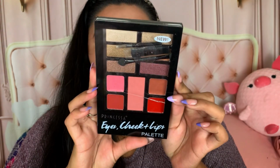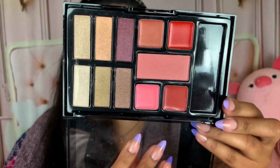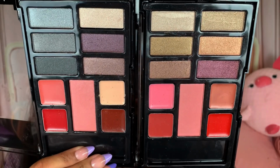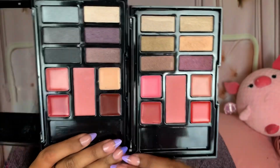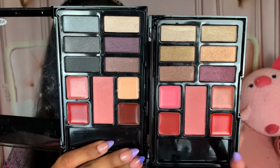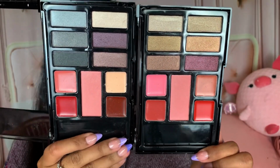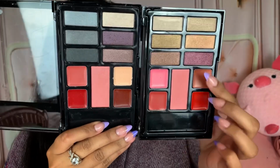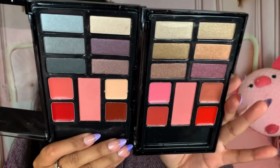And then we have this one here, which, as you can see, we have a little buddy that's moving around. There's a look at this palette, and we are going to do a side-by-side moment. Not really sure what the difference is. Oh, this one's 104A, and this one's 104B. So that's the only difference on the back that I can see. But there's a look at the different colors in here, and these are lip products, and then we have eyeshadows at the top. So there's a look at those.